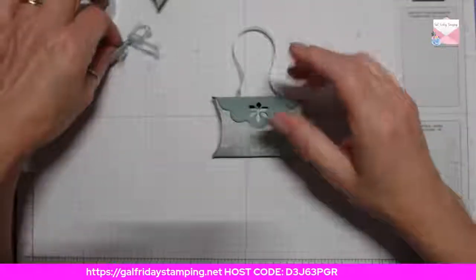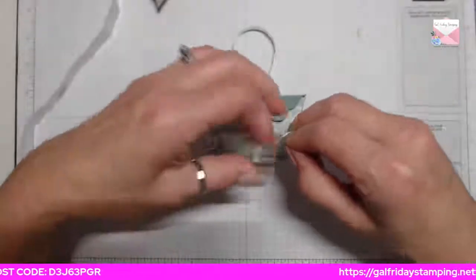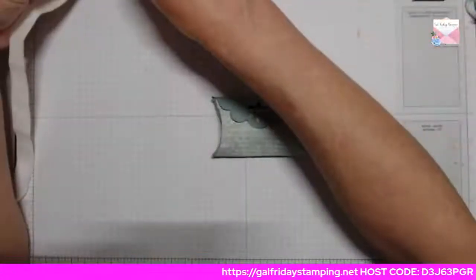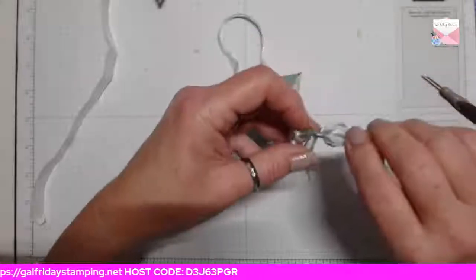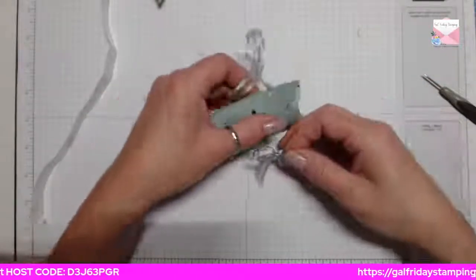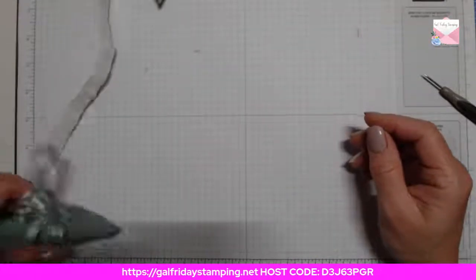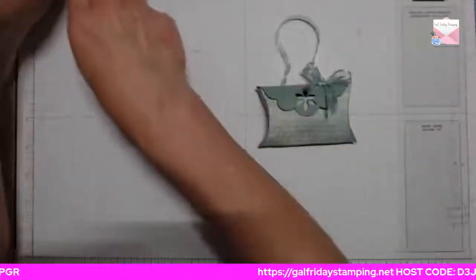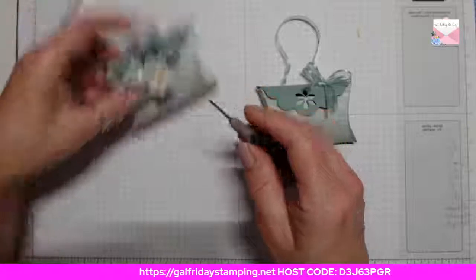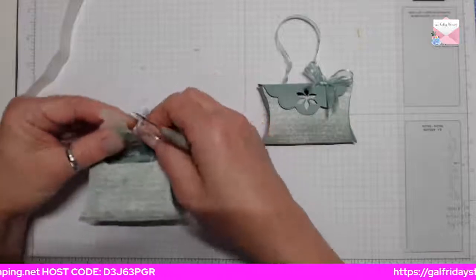Okay. Then we're going to add the bow to the right hand side, right over here. Now this little pillow pack, it's tiny. It's what? 3.5 by 2, so it's a cute little size. And then I'm just going to grab another glue dot here, close this up. Whoops. Got the glue dot on my finger.